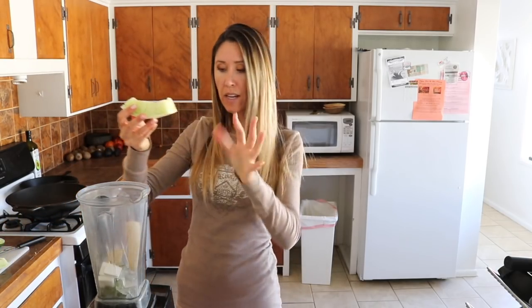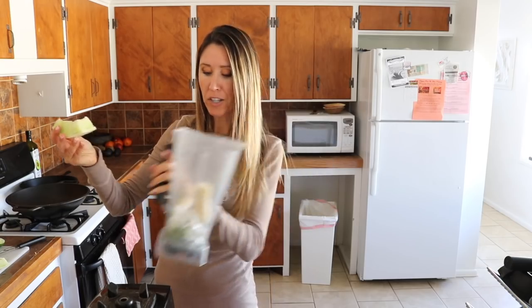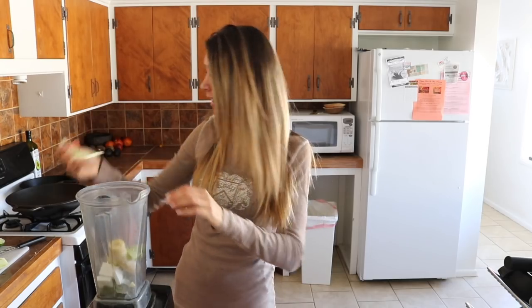Since I'm trying to keep it kind of on the green side, I'm not gonna be using red fruit since I've got the green matcha going. If I use, you know, strawberries or something, not that you can't, but it's just what I do. So I don't want it turning brown. I want it to stay more like that green, that sort of bright green smoothie. So I'm gonna use some honeydew.